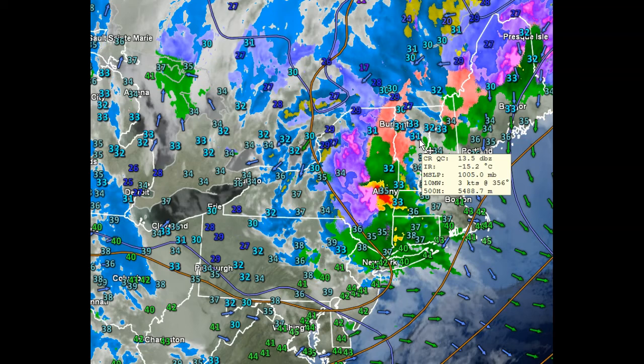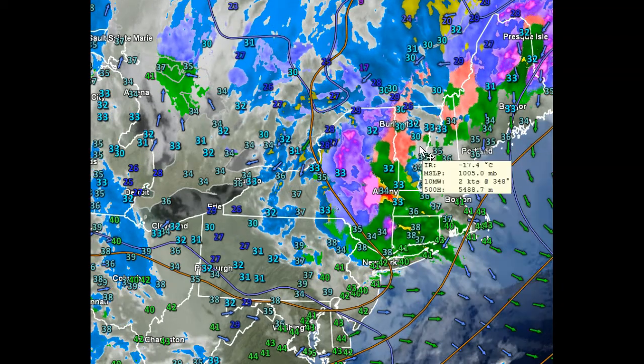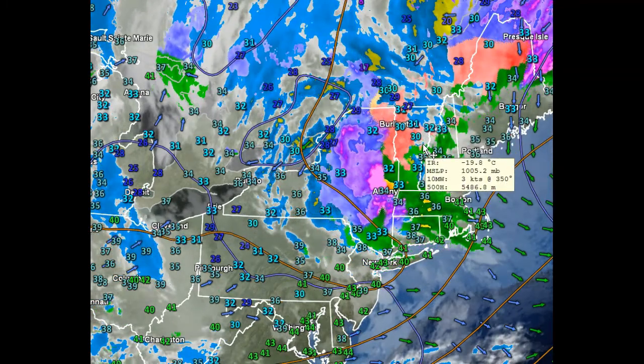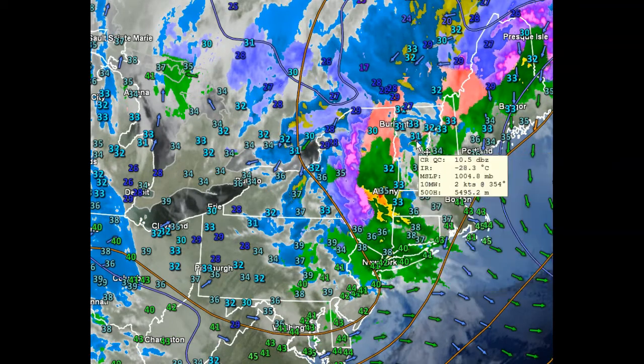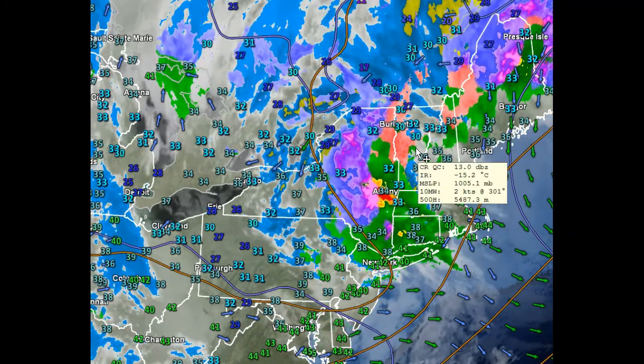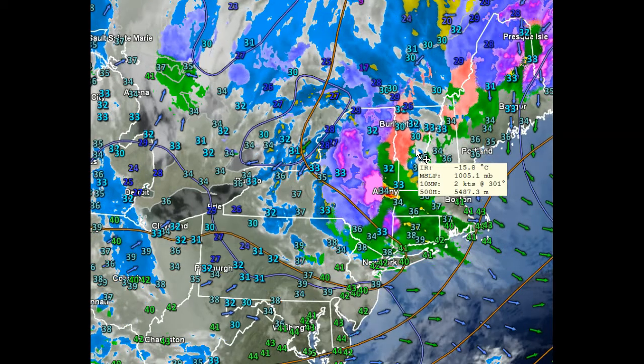So we're looking at temperatures here that are right on the fence. If anything, they're falling just a little bit, but they're going to be going up here in another hour and a half. We're right anywhere from 30 to about 32 degrees. Surface ground temperature is very similar, with many of the sensors reporting that.